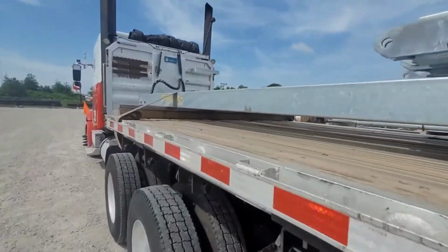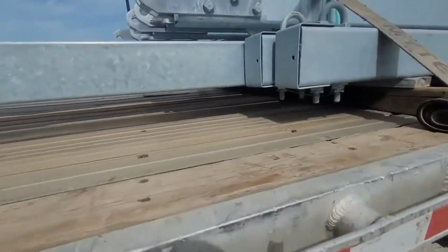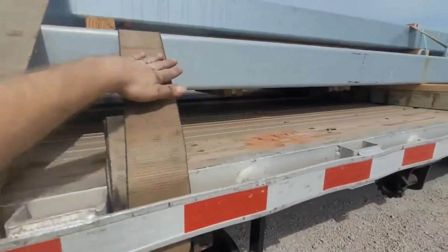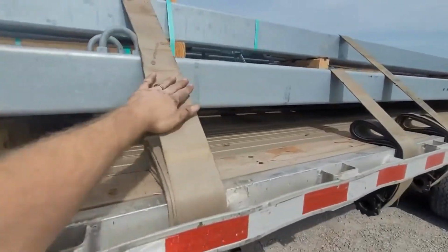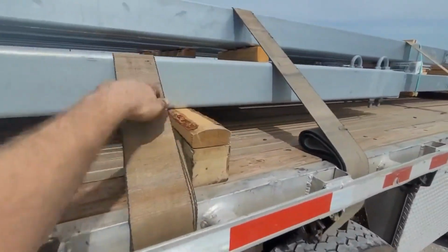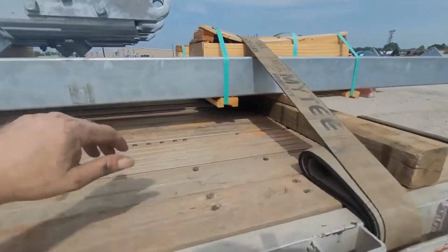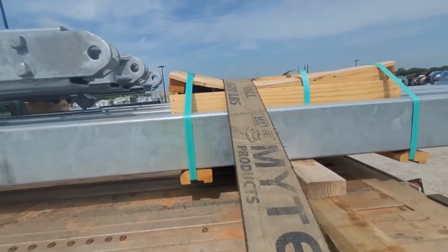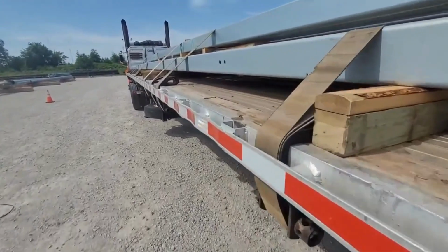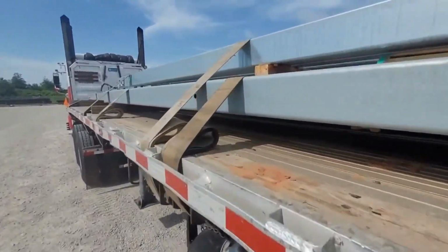All right, we're all finished up. Let's do one final check. Of course, you always want to make sure your straps are good and tight, and I tighten the crap out of these because this is all metal, so you can cinch these down as tight as you want to. And here on the back, that wood, don't worry about it. It's got to be strapped down, so if that wood gets damaged, oh well, it's better than it flying off.